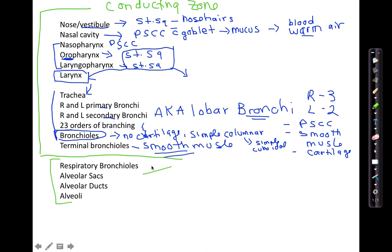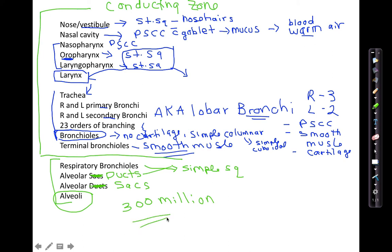Respiratory bronchioles, they are basically losing the smooth muscle, just an itty bitty amount, and we are now going to start finding pockets of simple squamous where we're going to have exchange of gas. So those respiratory bronchioles are going to go into, oops, bad. This should be alveolar ducts, and the alveolar ducts are going to take us into our alveolar sacs. My bad. And then those sacs are going to take us to clusters of alveoli. How many do we have? Over 300 million. This is the site of alveoli, or the site of gas exchange.